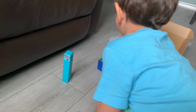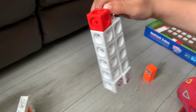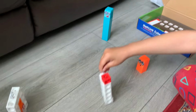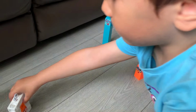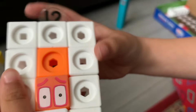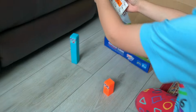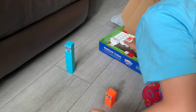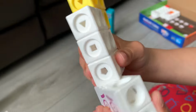Number 11, show them first. This is number 11. Hello, number 11. Hello. Jump. Where's number 12? Ooh, there it is. Number 12. Put them in the box. There they are. Number 13.